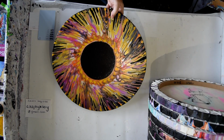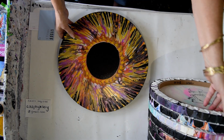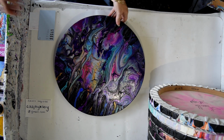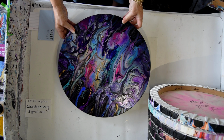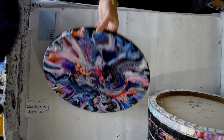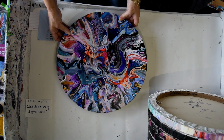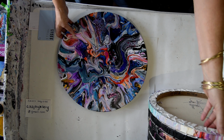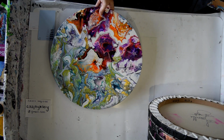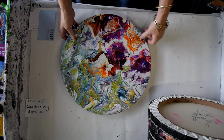8739. Still wonderful colors. 8857. Very, very much like the inside of a shell. Gorgeous. 9337. This is a relatively new piece. 8234. A bloom over, or just a bloom.